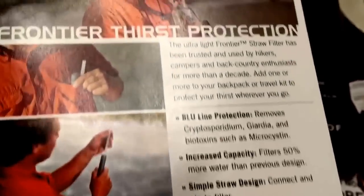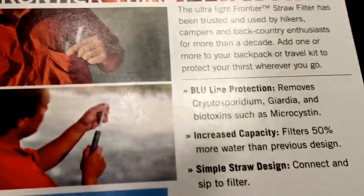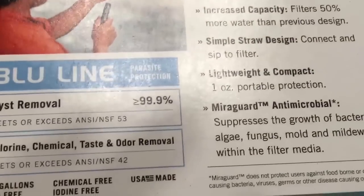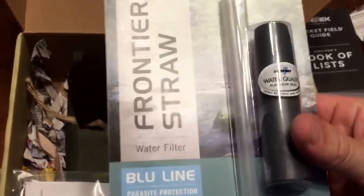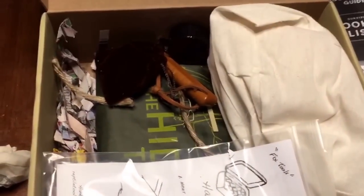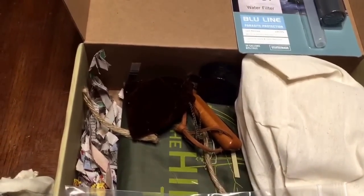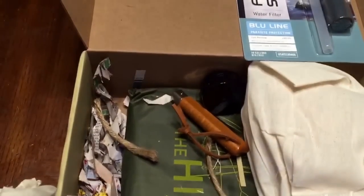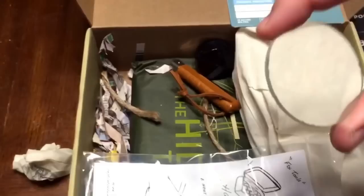This is a newer style design than the old one I've seen, because it says right there that it filters 50% more water than previous designs, so that's nice. And it says 30 gallons. That'll filter up to 30 gallons, so that'll definitely get you through in a pinch. That's a very nice grab in the box this month. Leave that up there. And alright, so next up, I'm not exactly certain what's in here, so we'll find out. Oh, here's our Fresnel lens.